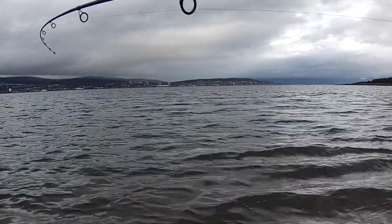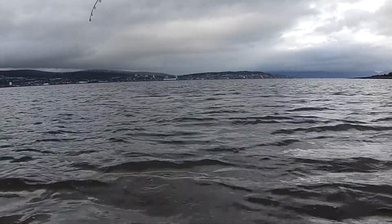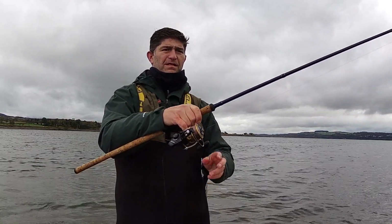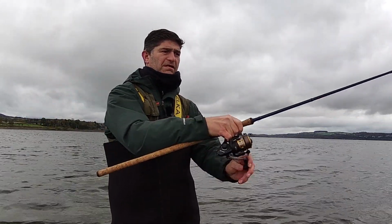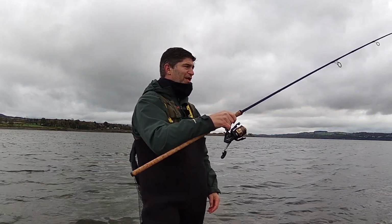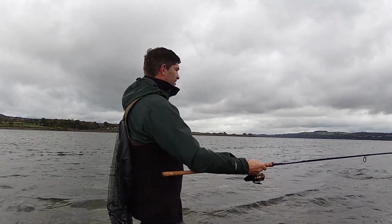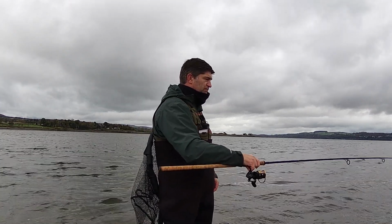That's a fish. Another fish on, guys. That's excellent. Certainly not as big as the first one. Well, that's a nice fish though. Keep it away from the camera pole. I knew there would be another one close to that reef.